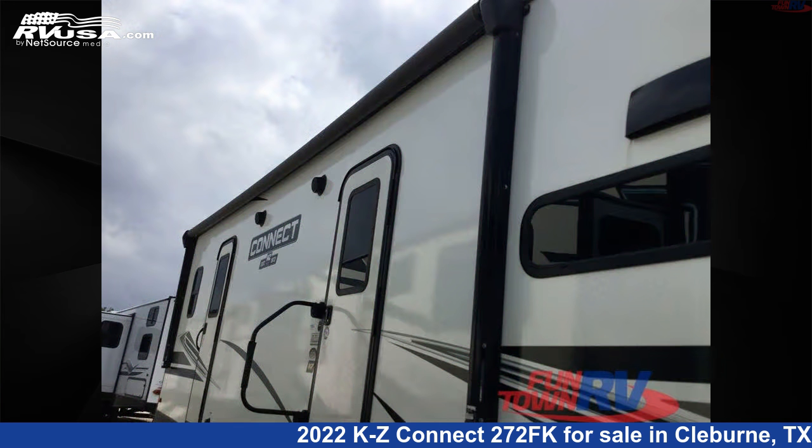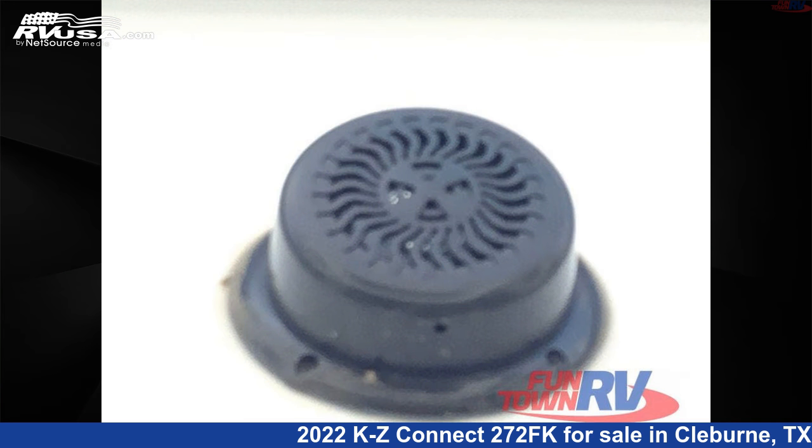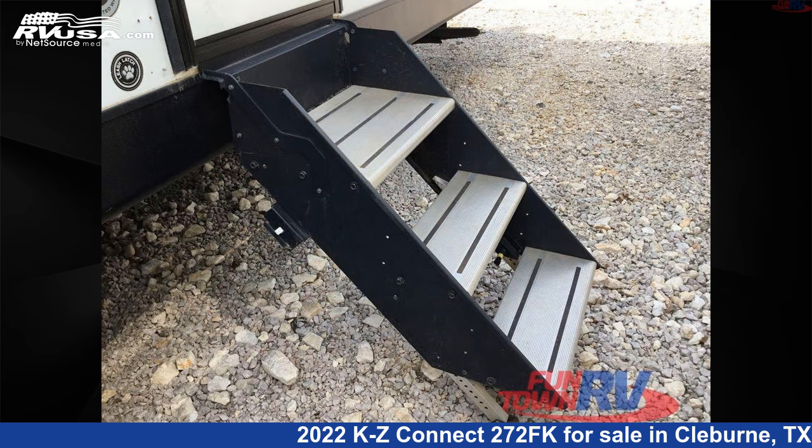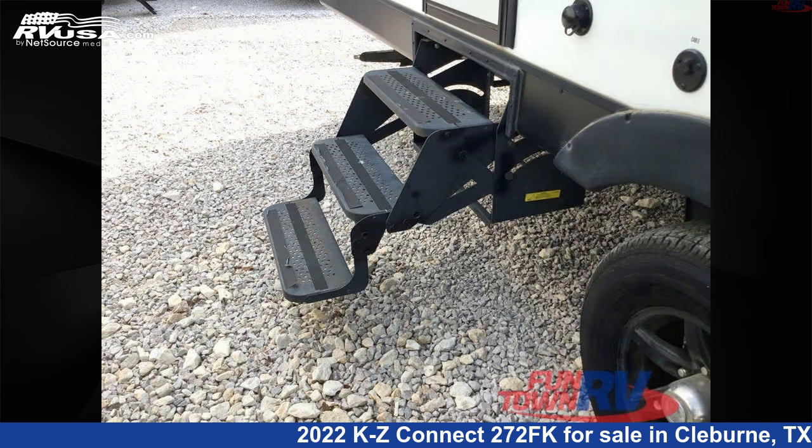This used KZ is 31 feet 0 inches in length and features sleeps 5, slide-out, and 45 gallons fresh water capacity. The floor plan layout of this travel trailer features front kitchen, rear bedroom, 2 entry/exit doors.